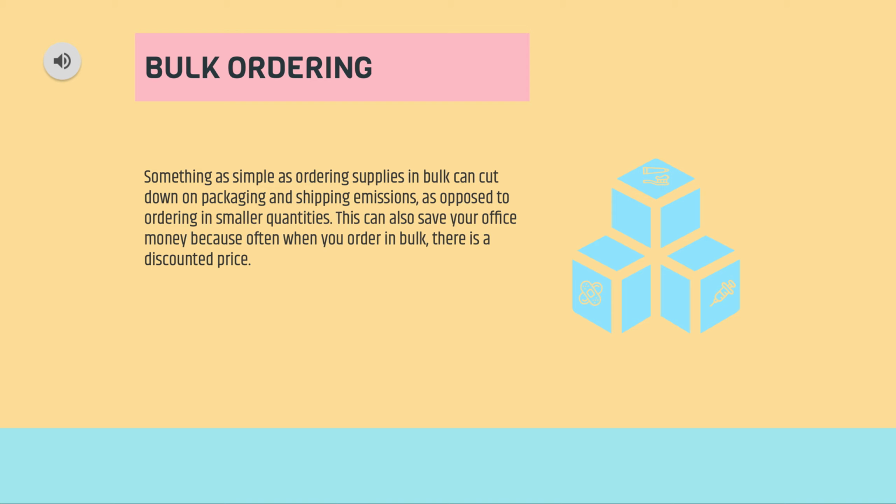Bulk ordering. Something as simple as ordering supplies in bulk can cut down on packaging and shipping emissions, as opposed to ordering in smaller quantities. This can also save your office money because often when you order in bulk, there are discounted prices to be had.